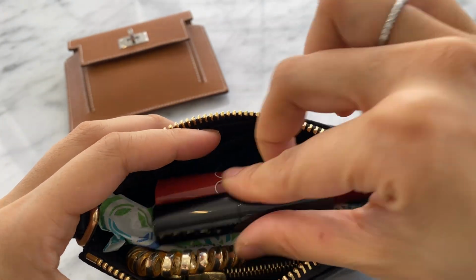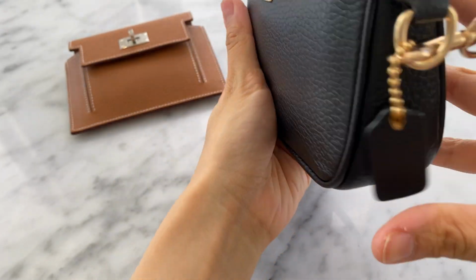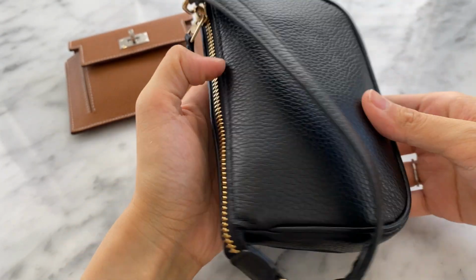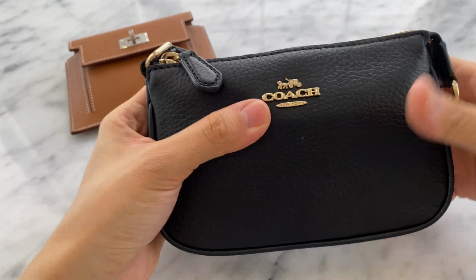It all fits nicely. And here I'm just kind of stacking them in. I'm not really thinking too much about how to do it. That's usually how I stack it anyway, with the lip gloss on top. And as you can see, it's a little bit stretched, but nothing crazy. And I would be comfortable carrying it out like this, though it is a little on the tight side.